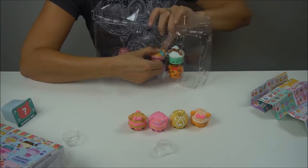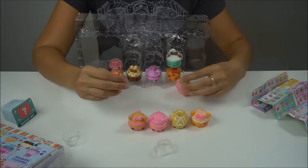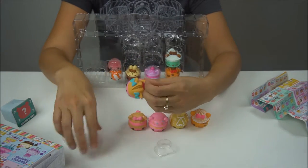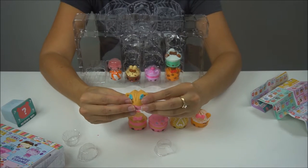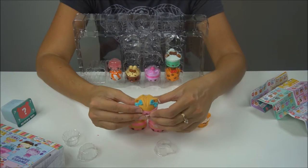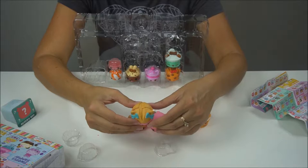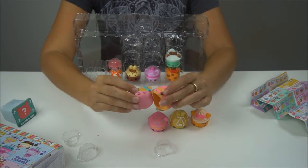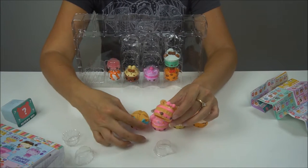And this gal right here is Candy Karma. Oh, and she is one of those cool ones that we saw last season where they open at the top and you can put your little nom on the inside there. And she is a fortune cookie. And she is supposed to smell like cotton candy. Let's see if she smells like cotton candy. What do you guys think? I wouldn't say cotton candy. She smells just like this one. They're identically smelling. I don't know.